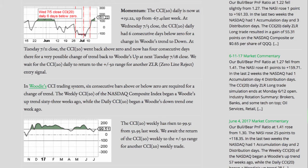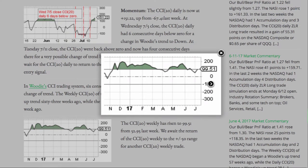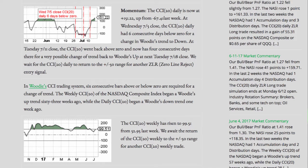We wait for the CCI 20 daily to return to the plus or minus 50 range for another potential zero line reject entry signal. In Woody's CCI trading system, 6 consecutive bars above or below zero are required for a change of trend. The weekly CCI 20 of the Nasdaq Composite Index began a Woody's uptrend 63 weeks ago, while the daily CCI 20 began a Woody's downtrend 1 week ago. The CCI 20 weekly has risen to 99.51 from 52.95 last week. We await the return of the CCI 20 weekly to the plus or minus 50 range for another CCI 20 weekly simulated trade.